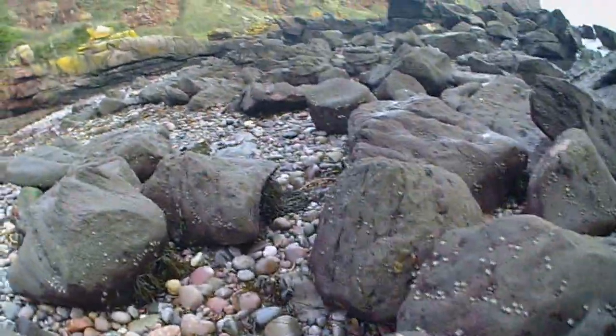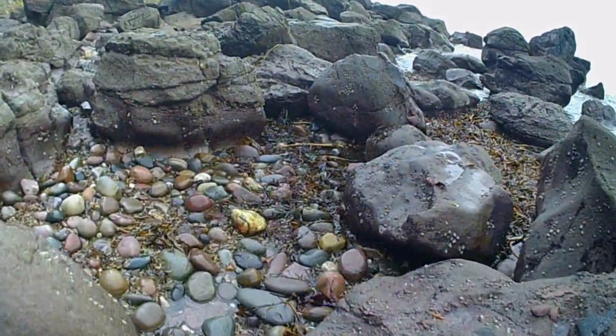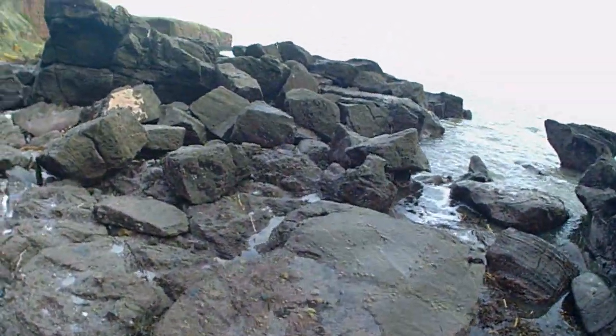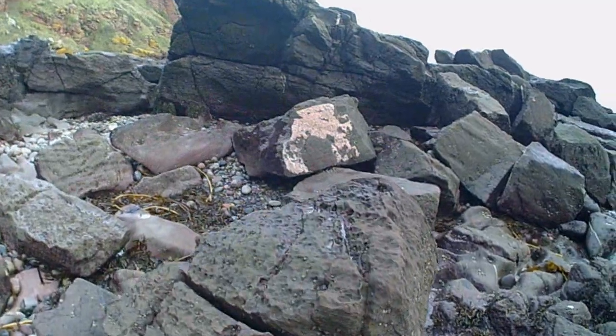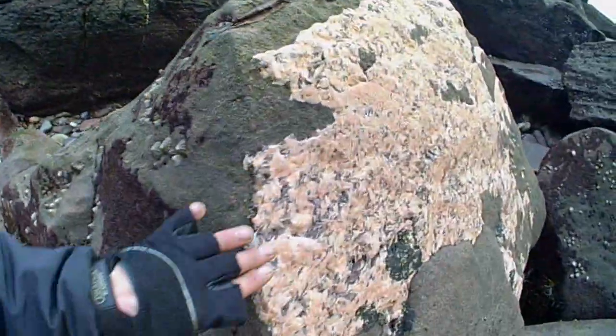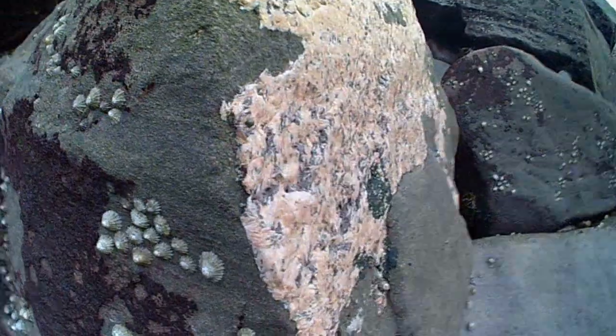I've just spotted a rock over here with something white on it, so we'll go and see what it is. Now I'm a bit closer, I can see it's like a natural ore. Could be like quartz or something. Yeah, it's like an orangey pink quartz seam, which has probably run through the middle of the rock at one time. That's probably the reason the rock sheared off so smoothly.